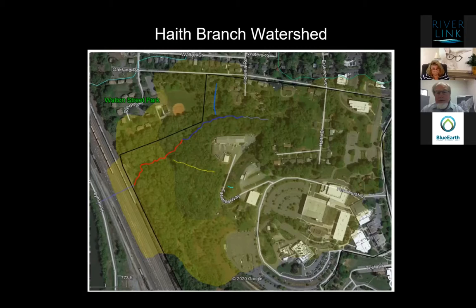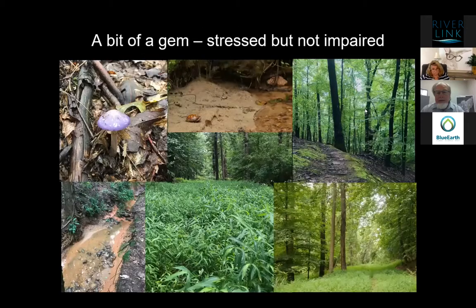That forested area has given Haith Branch's water quality a resilience that doesn't exist in other streams in the watershed. Now, that forested area is also really a bit of a gem, sitting within a highly urbanized area. The stream itself is stressed but not impaired by our determination. The area provides habitat for aquatic and terrestrial wildlife. It treats the polluted runoff that comes from above, and it also serves as an outdoor recreational area, classroom, and laboratory.